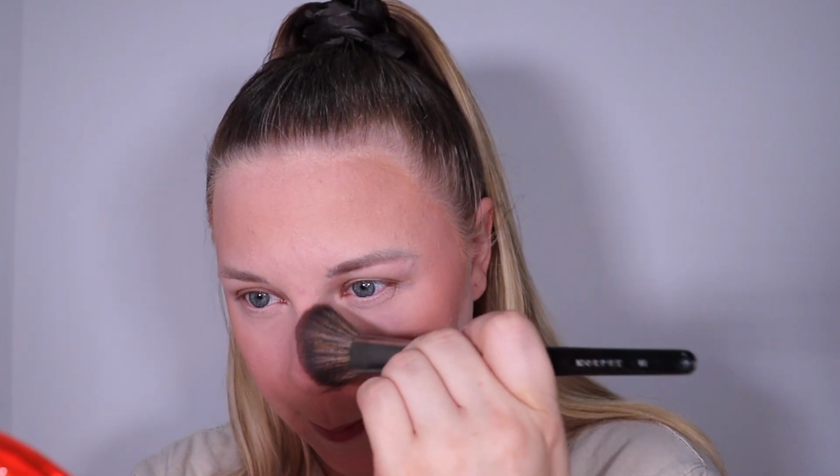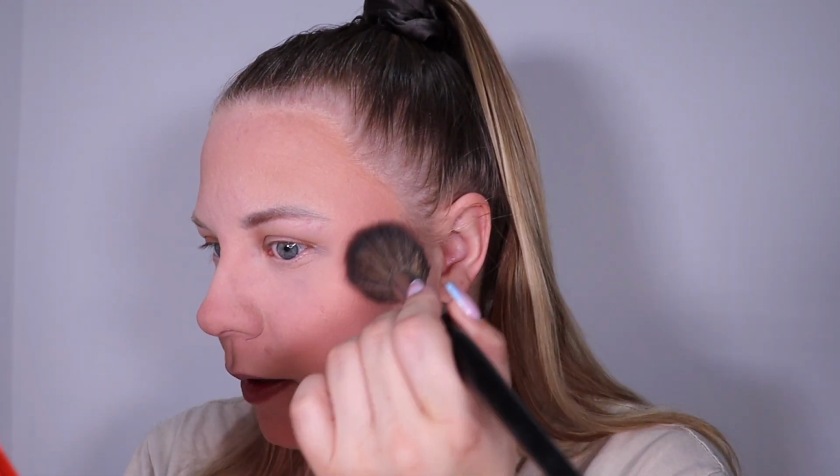I thought it being the lightest shade, I thought it was going to be a little bit paler than this, but I actually love this shade. So this is a shade on my skin. I love it. It's actually not too warm. It's like the perfect bronzer.